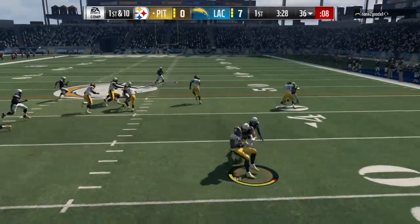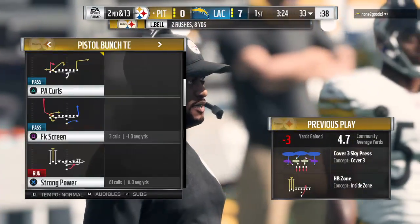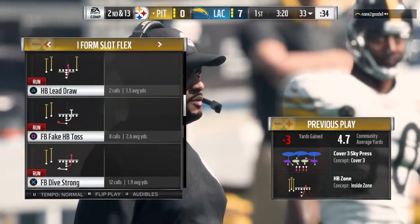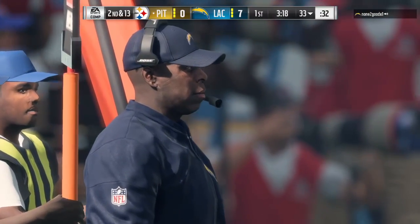Out of the pistol, it's Bell. And he went nowhere. Well, he went backwards, back to the 33. The loss of a full 3 yards, and now it's second down. Joey Bosa with the tackle for loss. How about that pedigree in his family?